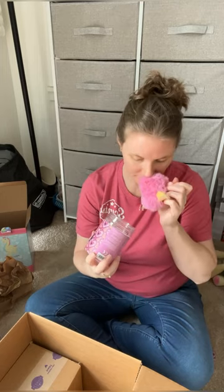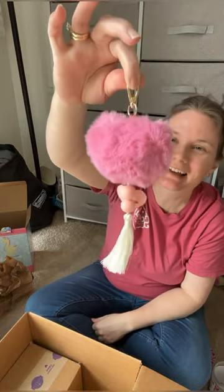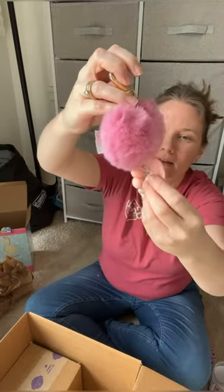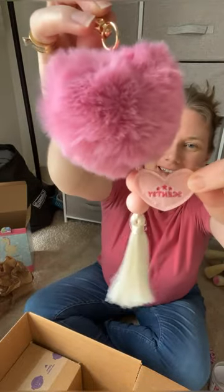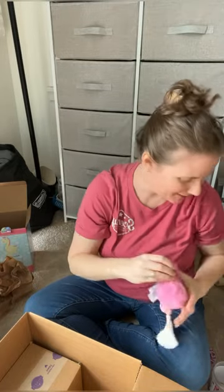Little buddy clip. Ooh, oh my gosh, that's strong. I was thinking about hanging this on my car. What do you think? Cute in my car? That's cute. Little heart pom pom there. It says Scentsy on it. It's cute. Smells really good. I feel like sun-kissed citrus. That's like a sun-kissed citrus cousin there.